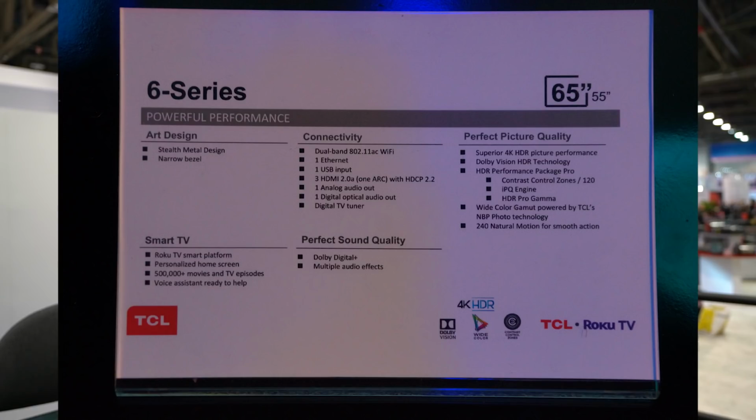TCL and Hisense. Hisense we didn't really expect a lot from this year, but they seem to be coming back with a vengeance, and of course TCL hoping to hold on to. They were sort of the champions of best buy or the best deal on a 4K HDR television this year.